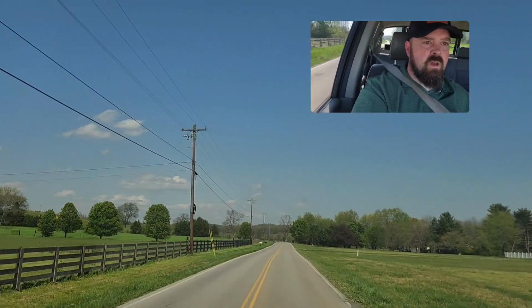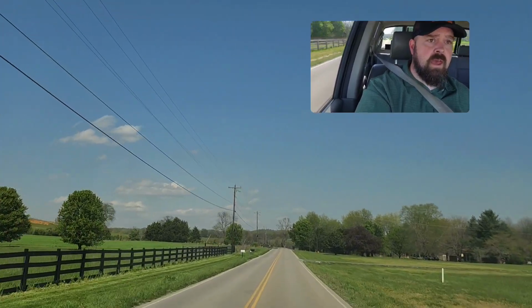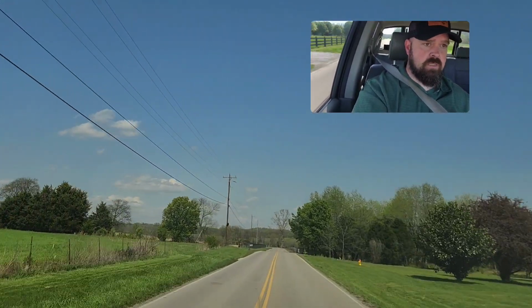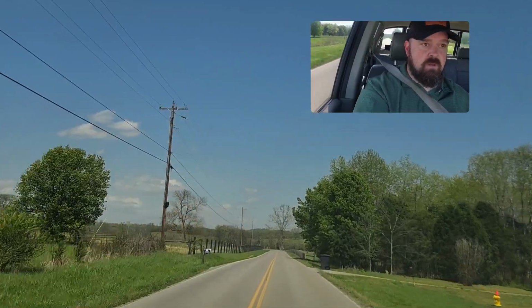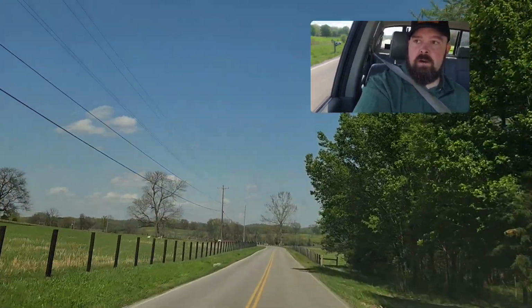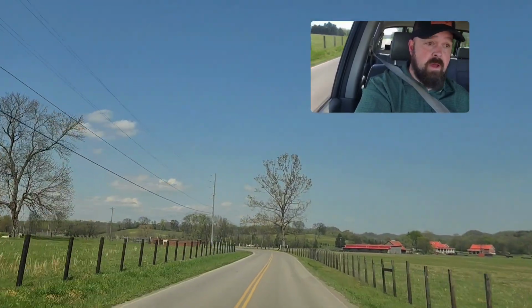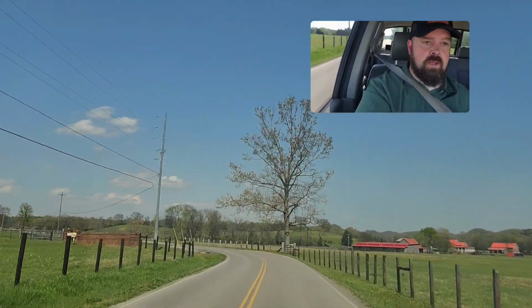But the majority of people around here that have land, it's usually between 5 and 15 acres. So it's nothing insane. Every once in a while you'll get a ton of land, but the majority of homes are not on a lot of land. A majority of them are on like a half acre, that kind of thing.